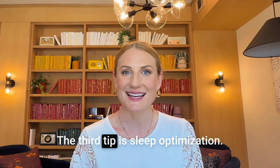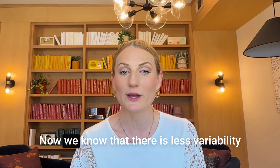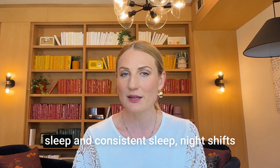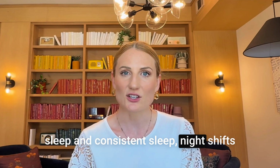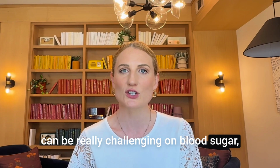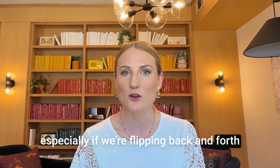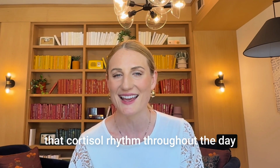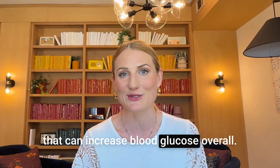The third tip is sleep optimization. Now, we know that there is less variability in blood sugar when we're getting enough sleep and consistent sleep. Night shifts can be really challenging on blood sugar, especially if we're flipping back and forth, because it increases cortisol and it changes that cortisol rhythm throughout the day that can increase blood glucose overall.